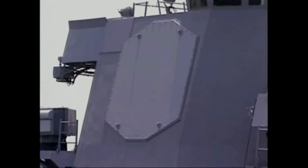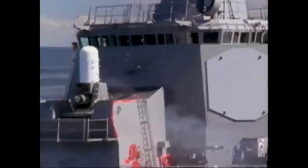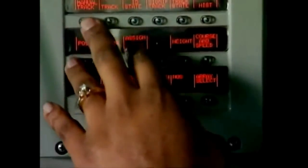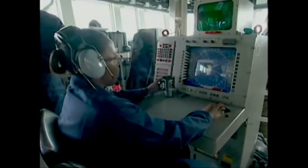The Aegis radar is a phased array radar. Unlike traditional radars which rotate to look for targets, the Aegis is electronically steered. These four flat panels give the Burke 360-degree coverage every second. The speed and accuracy of Aegis allow for a high degree of automation. We have a very highly automated, computerized system, so we can take advantage of a rapidly developing scenario that we can respond to very, very quickly. And in a highly automated, computerized system like the Aegis weapon system, we can detect, track, and engage an incoming threat very quickly.